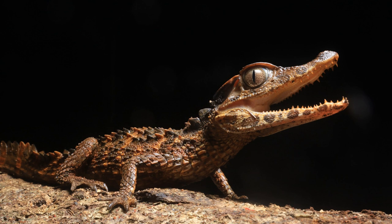How big is this one? This one is about 2 feet. Two feet? Yeah. And you say he's a dwarf? Yeah, a dwarf caiman. What is he as an adult? An adult is about 4.5 feet. Okay. Where was this? Guyana. Yeah, it was Iwokrama, Guyana.